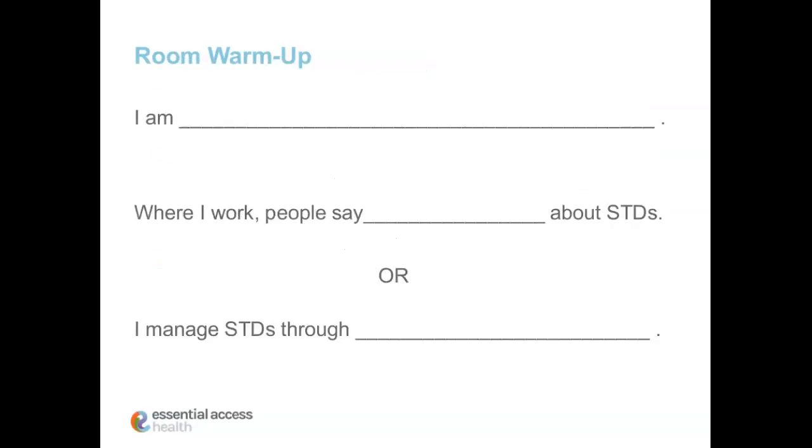So just to warm things up a little bit, I know that we're not in the same physical space, but to get to know who is here, if you could enter into the chat, introducing yourself and maybe how you would answer one of these two statements: Where I work, people say blank about STDs, or I manage STDs through blank. So I could share that, I am Kayla Heekin, and I manage STDs through providing a network of over 300 clinics in the state of California with free medication for patient-delivered partner therapy.